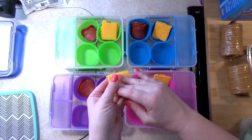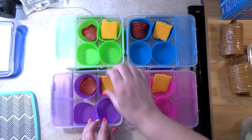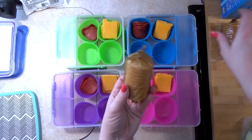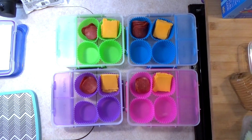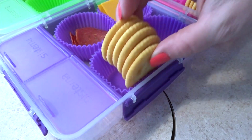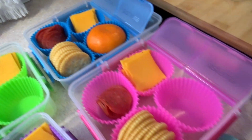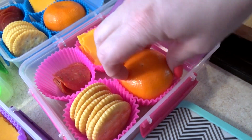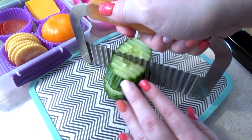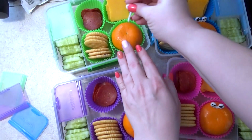Now, since this lunch was going to be a picnic, I wanted to pack something that was simple and that wouldn't get melty or sticky. I decided to go with one of the kids' favorite snacky lunches, which is kind of like a DIY Lunchable, except instead of turkey or ham, we really like to add turkey pepperoni. It's already cut up and ready to go, so it's super easy. Also in this lunch, I added a cutie orange, which I think is the perfect portable fruit. I also added some cucumber slices with ranch to dip them in.